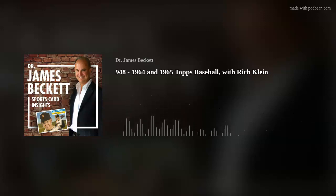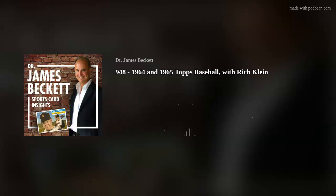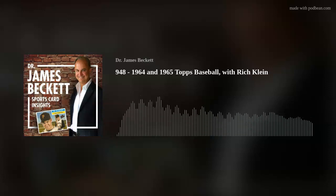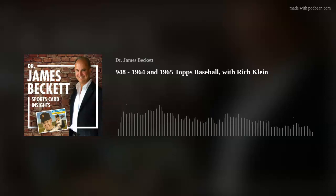Would you rather have the 65 OPC or the 64 Venezuelan cards? Venezuelan's way tougher than OPC. That third series, 65 OPC, is sneaky tough too. The first two series are much easier. That third series is tough, and it's got a Murakami rookie in the OPCs, which is a very popular card. In Japan, yeah. But still, I think the best card is a Mantle.